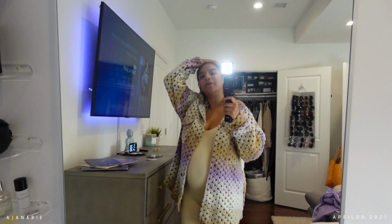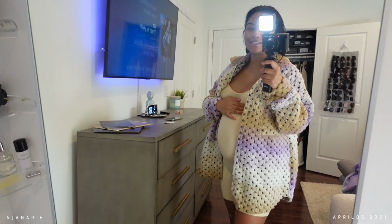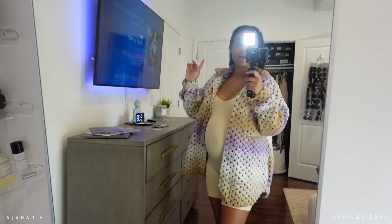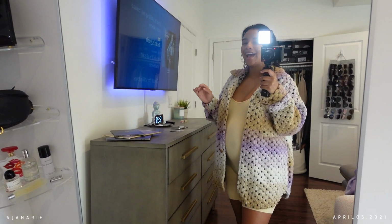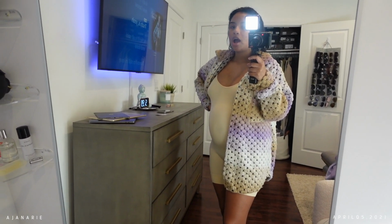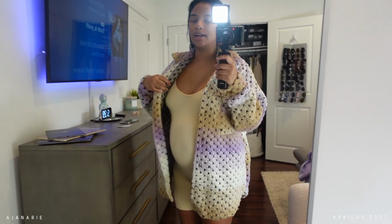Yes, I went and got it in a whole different colorway. Oh my god, my hair is drying. So I picked up the jumpsuit. This is not maternity, this is the regular jumpsuit. I just have it in a size large. A lot of you guys were asking me in the last video, if I wasn't pregnant, what size would I get? I could have definitely gotten a medium in this, even while pregnant. It's just super, super stretchy. So just take your true size. But I just like getting a large, that way I have room.